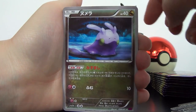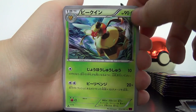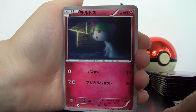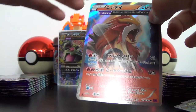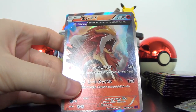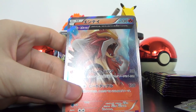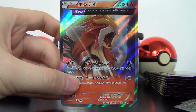We have the Sliggoo, Vespiquen. This is a good Vespiquen. This is the one that's like a Flareon. We have a Routes. Oh, what the? And we have an Entei, full art. Half art. Full half art. Ancient rare. Holo Entei. Oh, we're pulling the same cards.